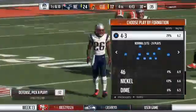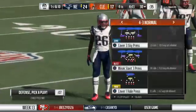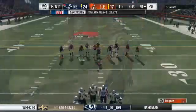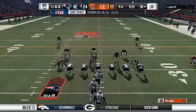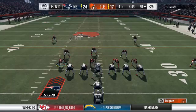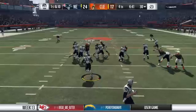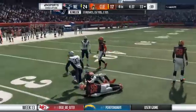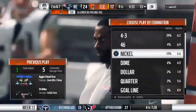And when you start plotting for this drive, when you start thinking to yourself, okay, what are we going to do? You don't go away from what you did before because that worked, but you have to be prepared for wrinkles and counters because you know they'll make some adjustments. And he'll give it here to his running back. And he'll get this up only to about the 33. Give him 3 on 1st down. It'll set up a 2nd and 7.